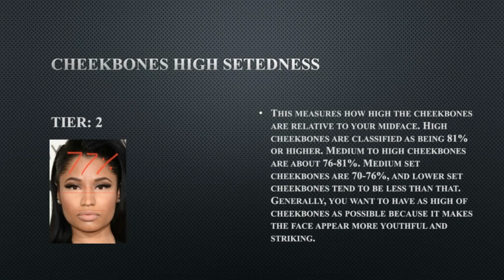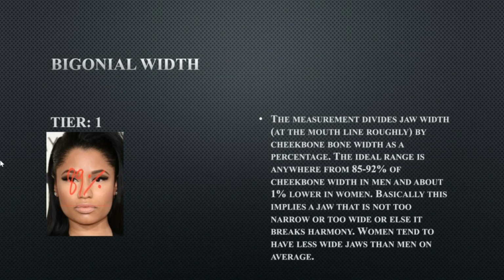She does have somewhat protrusive cheekbones that are medium to high set, but is her bigonial width, so how wide is her jaw relative to the width of her face or the cheekbone area, and hers is at a tier 1 at 89%, and this is within the ideal range, even though women tend to have a 1% deviation between the lower jaw because they have less wide jaws. Her jaw is still within the ideal range.